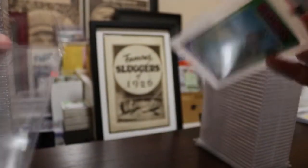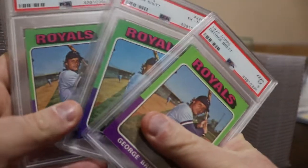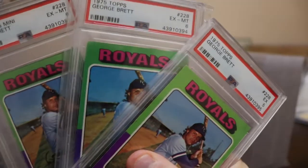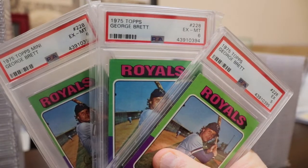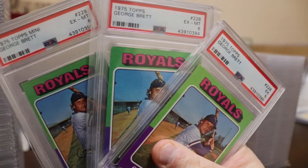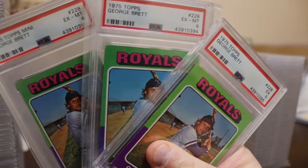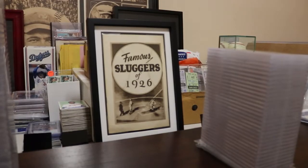So there's three of those. One of my favorite cards. If I ever see them, I absolutely pick them up. Cannot say no to a George Brett rookie. I don't care what condition it is. I've had this card in a PSA 1. I've had it in, I think, an 8. I think that was the highest grade. But anyway, absolutely beautiful cards. There it is. Boom. Three of those. Glad you stuck around if you guys did for that.